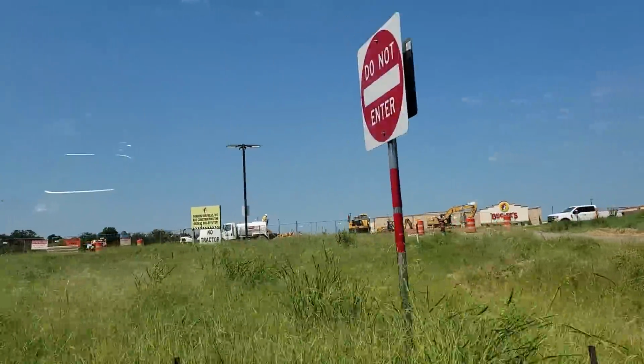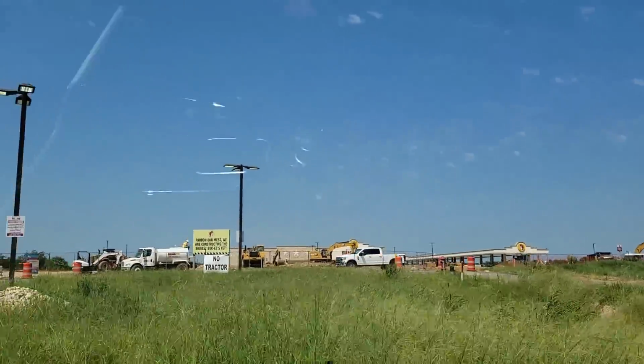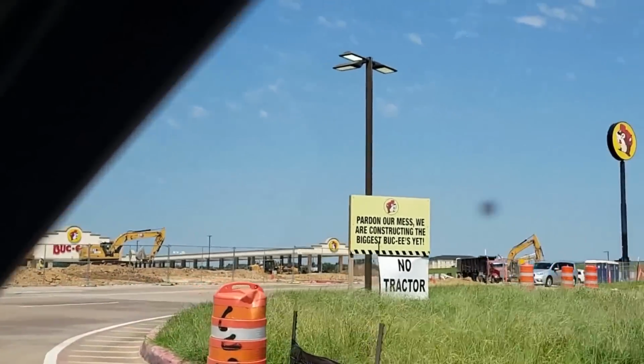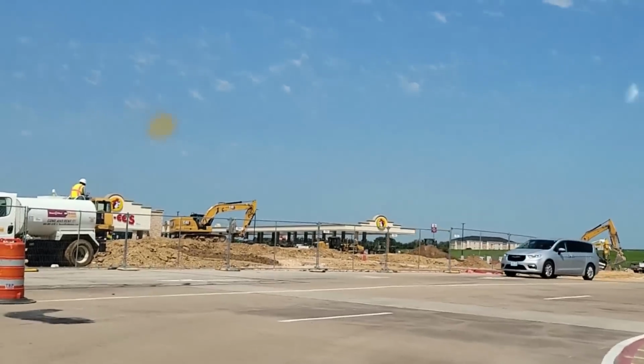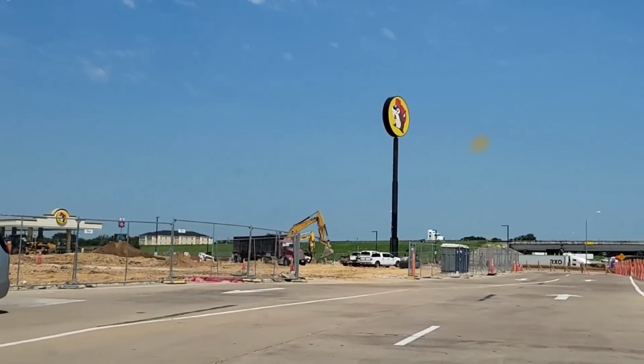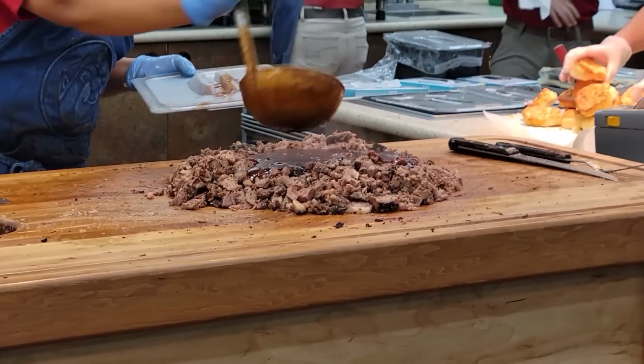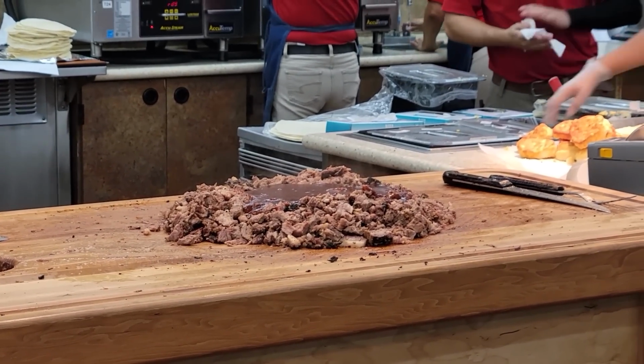And the Buc-ee's that we are visiting here today in Luling, Texas is going to be the biggest one in the world as soon as it is complete. So we are going to take a look at exactly how big this gas station is. And by the way, I was told that the chopped brisket sandwich is a must-have. So let's take a look.